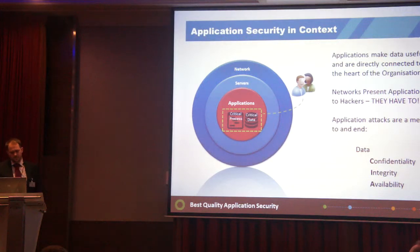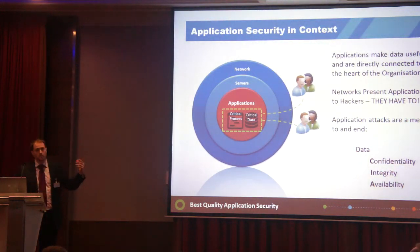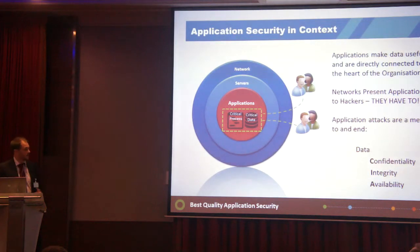So what happens then is applications, in fact, present this data to hackers because they have to. Because you can't differentiate between a hacker and a real user. This layer, anybody could come in to hack it. Any one of you could decide, I'm going to be a hacker. There's no way that the system can decide if you're going to try and hack their application or not. So the way that's done is by these hackers exploiting vulnerabilities in the application.